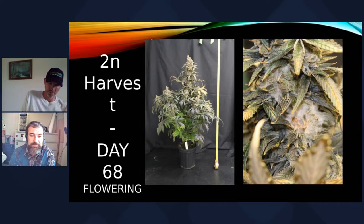This is the diploid version. So we harvested them on day 68. If you remember, we harvested the tetraploids on day 48 versus 68. So that's a pretty big difference, right? But the plants looked pretty good, except that we did get some fungal issues. We had some bud rot, which kind of interfered with some of our plans.